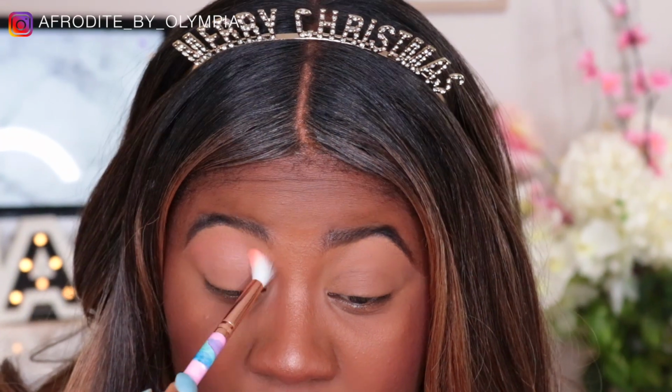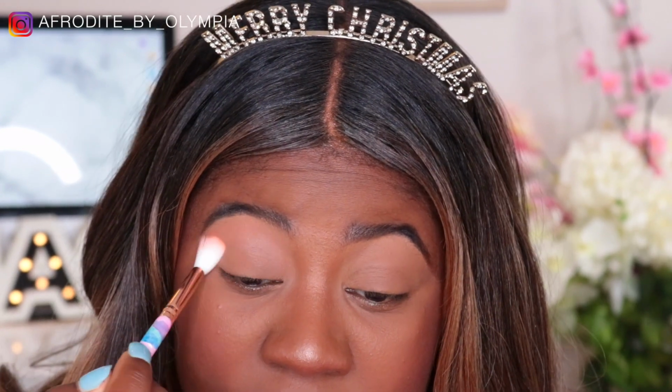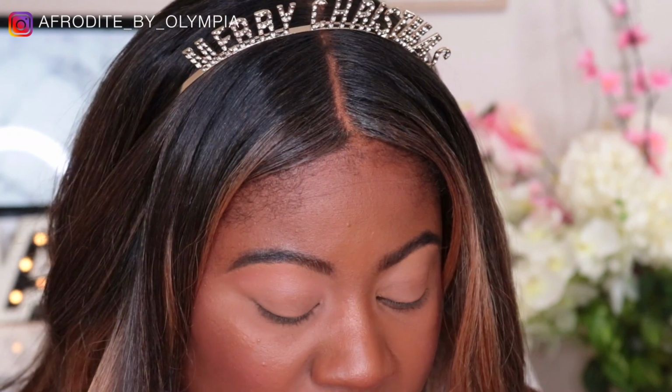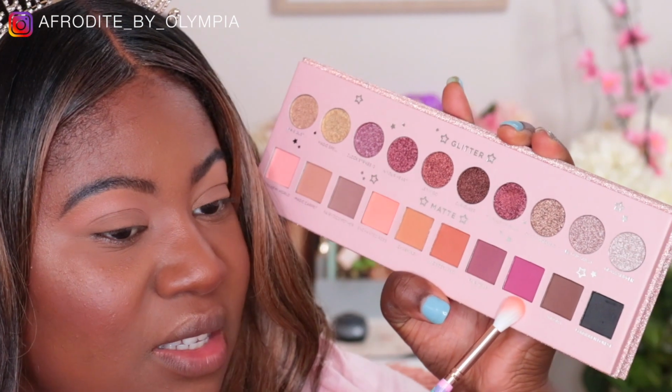Okay, well, this shade is too light. It's kind of just puffed into nothing. It's fine. Let's move to This Is Love.